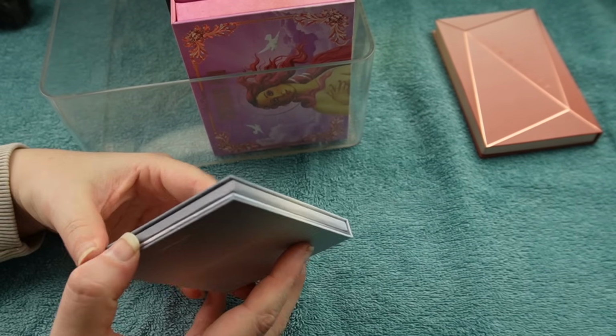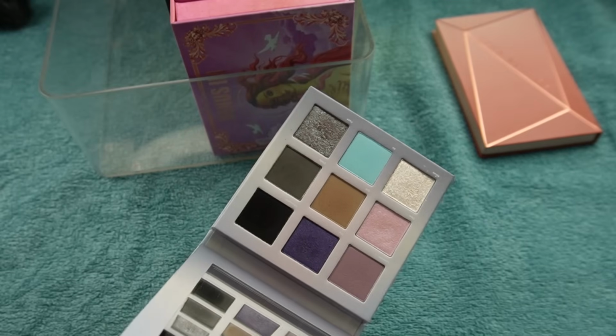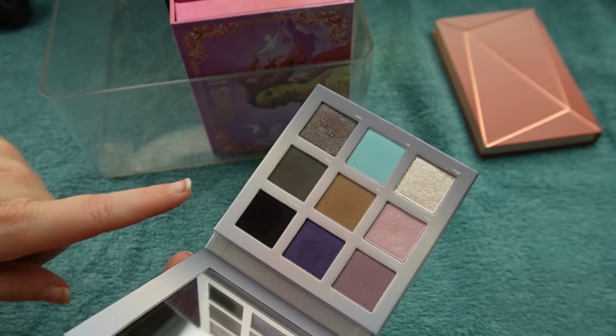This is the Daybreak palette from LH Cosmetics. This is why I got the Aim Higher that I showed you earlier on. And I like this a lot. This works really well with brushes, but it swatches terribly.